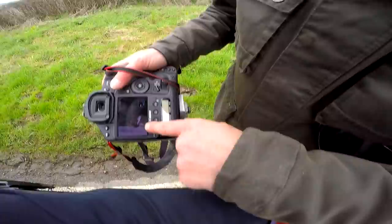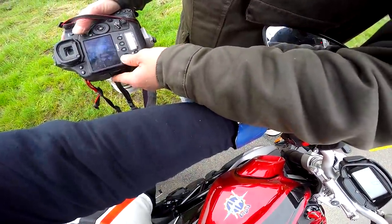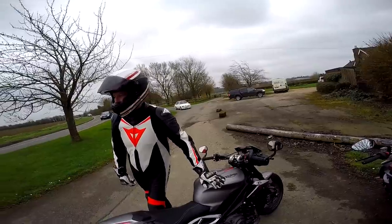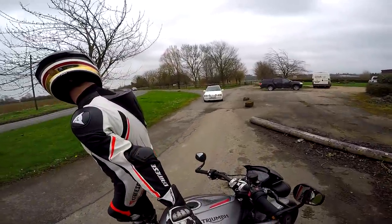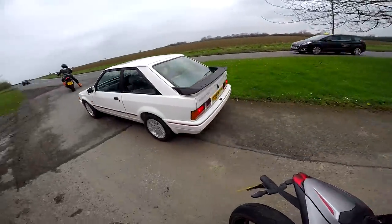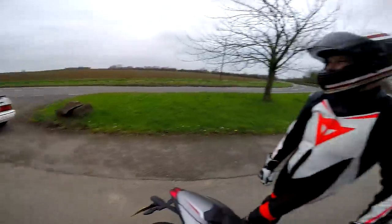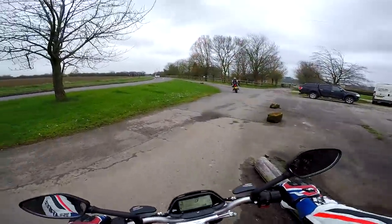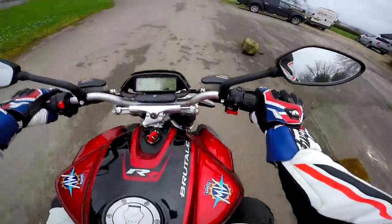Check out the pheasant looking. Hello, we've got an XR3i, don't see many of them. Yeah, 80s, isn't it? It's a good nick as well. That's tidy, isn't it? Off we go again. Got a jump shot now.